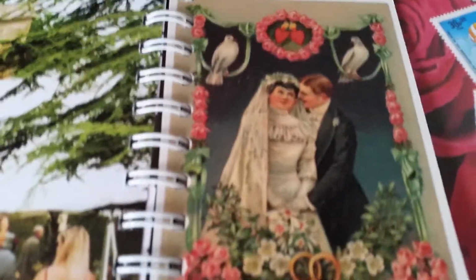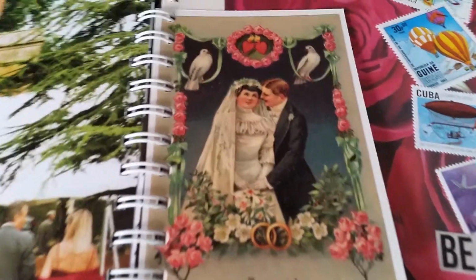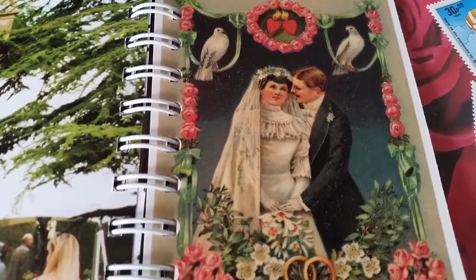So here, these were from the Teresa Collins one, a note from the bride and a note from the groom. So just your thoughts on your wedding day, you know, something as a memento to keep, or leading up to your wedding day even. More notes, there's a sort of a wedding-y picture. And here we go, I've put a postcard in here, a copy of a vintage postcard that says accept the congratulations. And look, isn't it beautiful? Beautiful bride and doves, and I thought that was lovely.